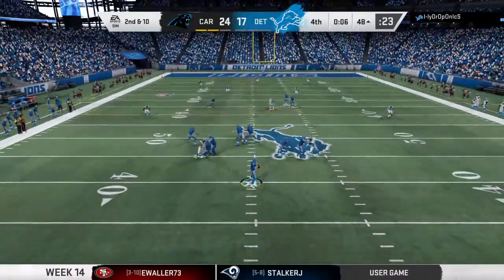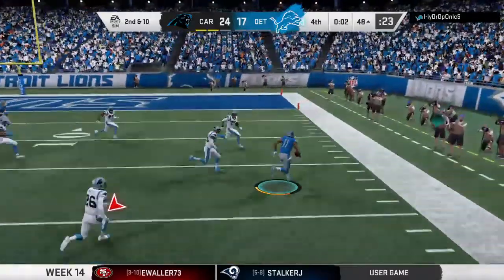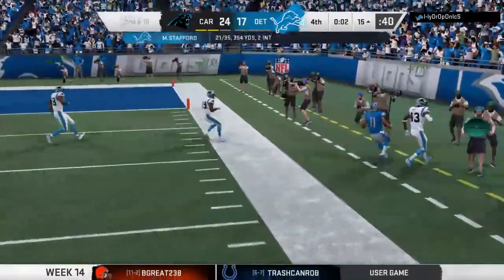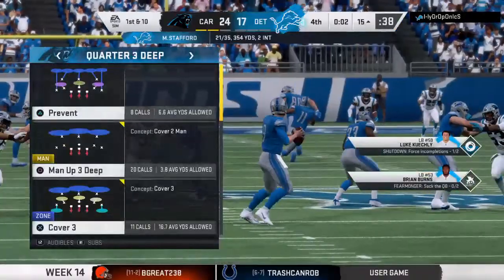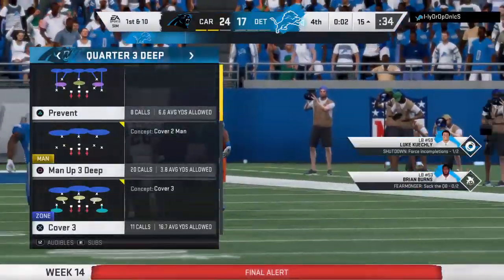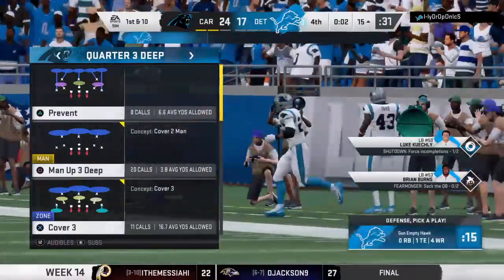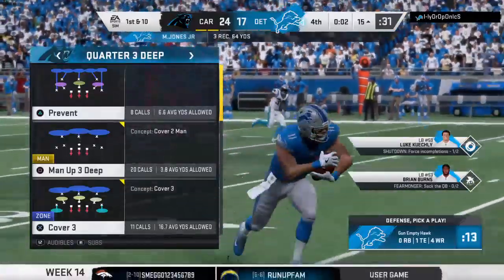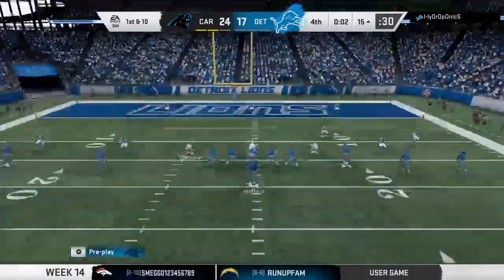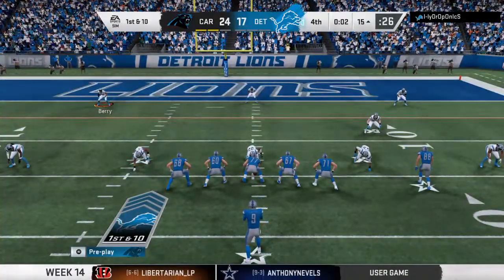Back to throw. He completes it to Jones. And he's going to be out down inside the 20 at the 15. A very nice pickup of 33 yards. So after the big play, look at this, all the way down at the 15 now on 1st and 10.